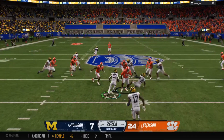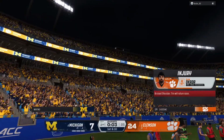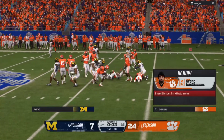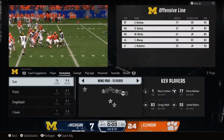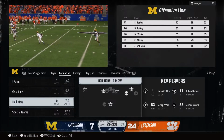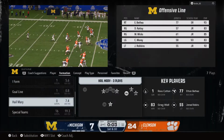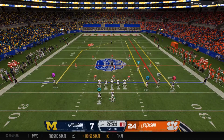And the kick is a squib kick, taken by one of the up men. They get him down at the 39-yard line after an excellent return. Will take over 1st and 10. This will likely be the last play of the half.